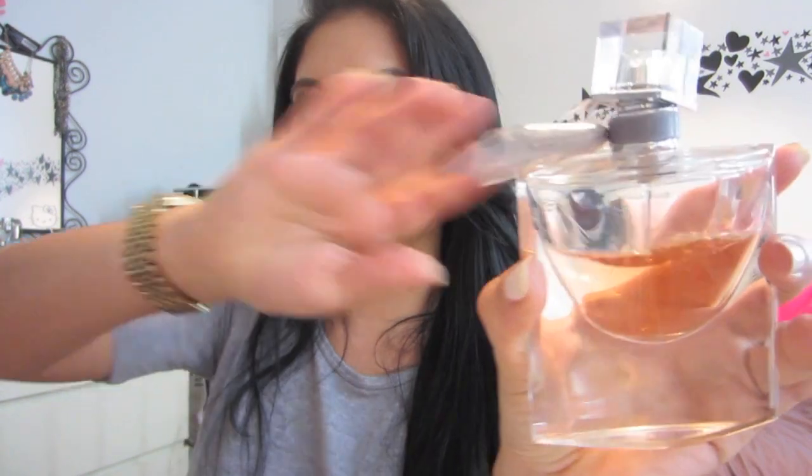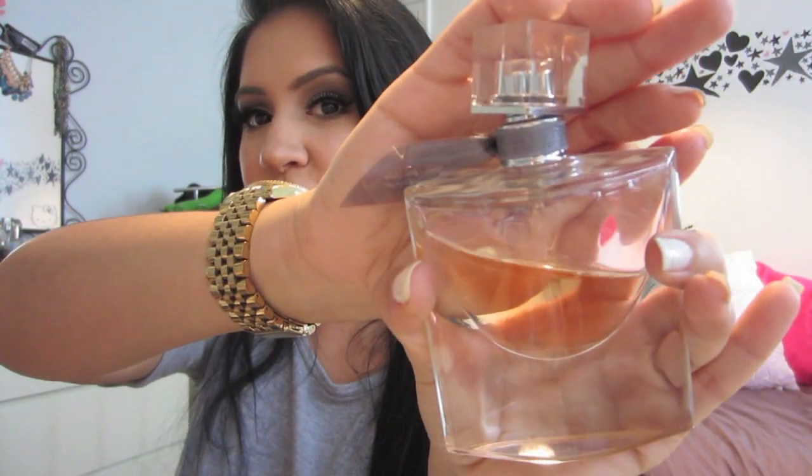It takes time to figure out what smells good on you, and just discovering new things. So I've discovered all this after trying things out and knowing what I like and what works well with my body. I really like this Lancome perfume, Life is Beautiful, La Vie est Belle. I got it at Ulta, but you can get it at Sephora. I just think it smells really girly and fresh.